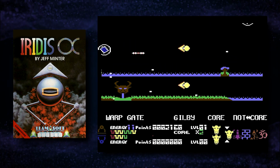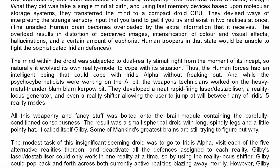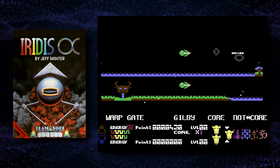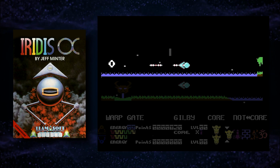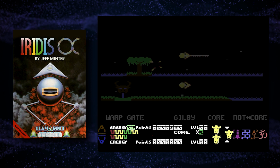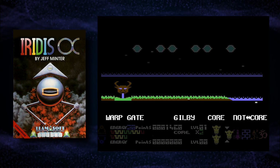Now, I'm not going to go into the game story because it's way too in-depth, and you don't really need to know it to play the game. But I'm going to tell you all you really need to know in order to play this game. Alright, the screen is divided up into 3 sections. The top section is the gameplay area, the bottom section is the game information, and the middle section is pretty much nothing until you get past level 3.